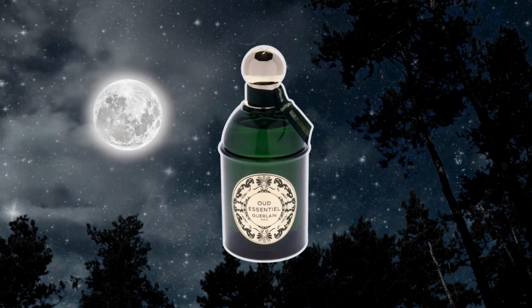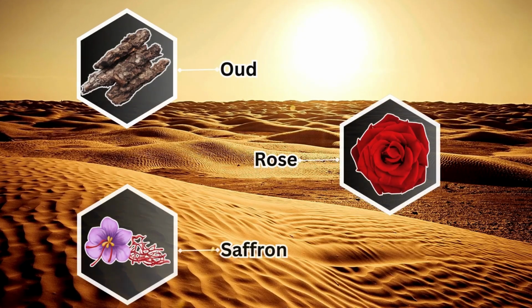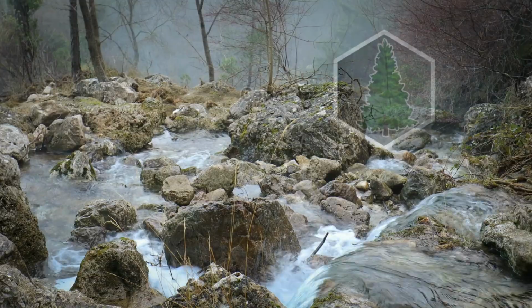Oh my goodness, the smell is intoxicating. So what I actually get in this fragrance is the following. In the top, I get oud, rose, and saffron. In the mid, I get leather and cedar. And in the dry down, I get cedar and guaiac wood.